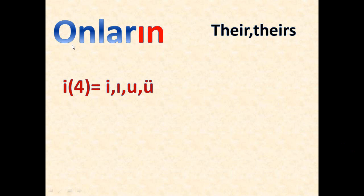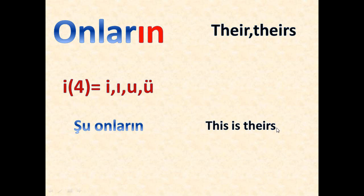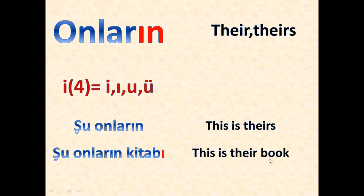Now, onların means their or theirs. Şu onların, this is theirs. Şu onların kitabı, this is their book. Okay, as you see, we have the suffix that I've written here after the following word. Onların kitabı means their book.